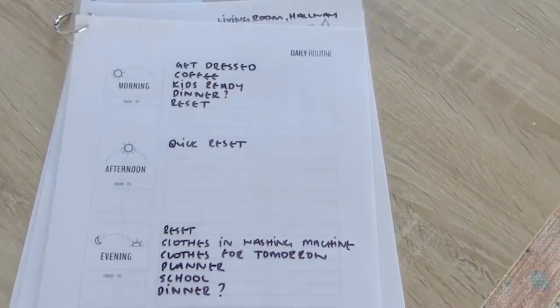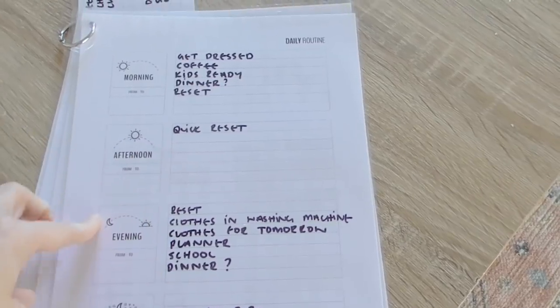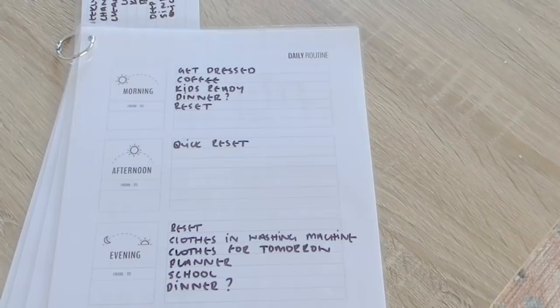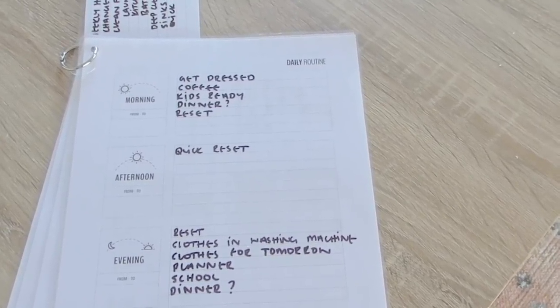Yeah, I'm just going to spend the next 10 minutes, if that, tidying up these couple of things, and then the house is all reset again for when Lockie gets home, and we can just keep on going with our afternoon. You can see on my control journal that everything I do in the afternoon is just the quick reset. So I haven't done my zone cleaning yet, so I'll do that when Lockie gets home. I really like doing it after he gets home because usually him and Tobias play quite well, for the first little bit at least.